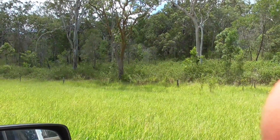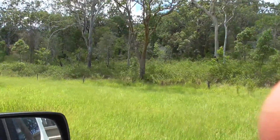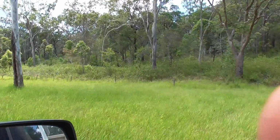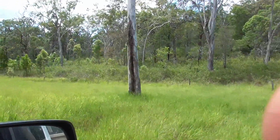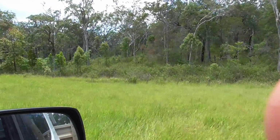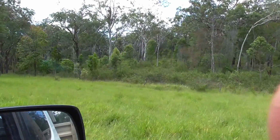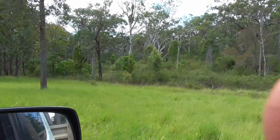We'll continue to go down the road here, and I'll just show you the levels of infestation you can get in North Queensland. Because it's an ideal situation, it's hot, it's very humid, we get copious amounts of water at times. At the end of the dry season, it looks like it's all died. You get a bit of rain and it just comes back better than ever.